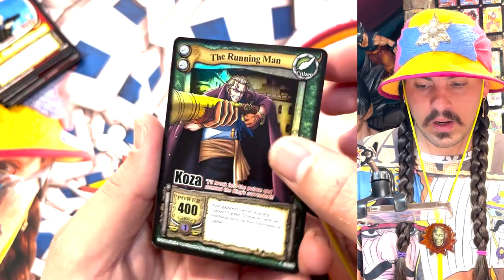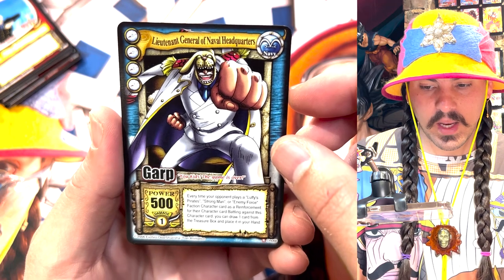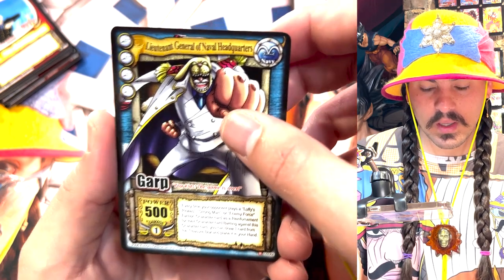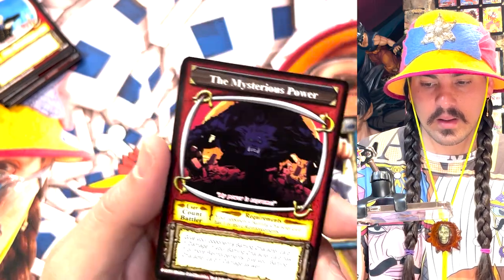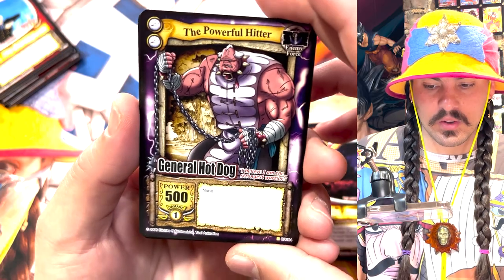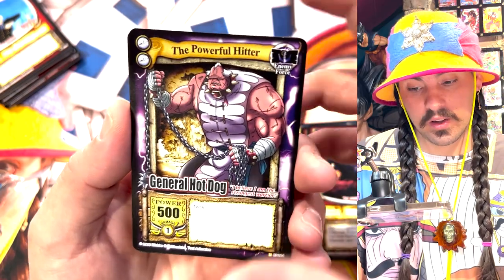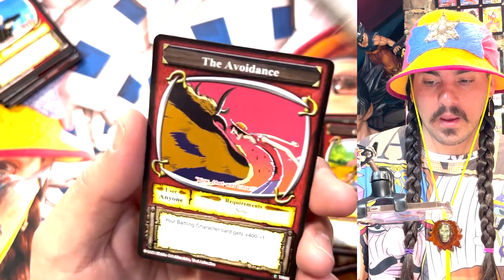The Running Man, we got a Koza parallel foil, and Garp, Lieutenant General of Navy Headquarters. I love Garp's hat. Look at that doggo hat. Very nice. Mysterious Power. The Powerful Hitter. General Hot Dog. How about a hot dog? Color Trap.